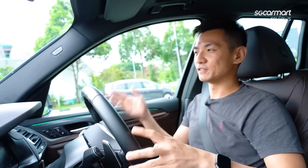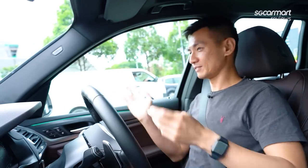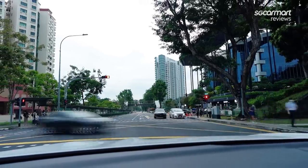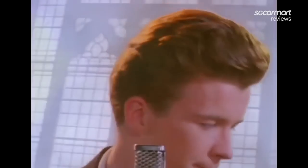Towards the end, it's now 6:11 p.m. Obviously, I made the route a little bit more long-winded than it needed to be just to get into some traffic. And you can see around me, it's getting heavy. Everyone's going home. I'm just going to the office. But yeah, that is the X3 drive more or less done for the day. We'll have to do this again in a week's time with the iX3. So cut to that. One week later.